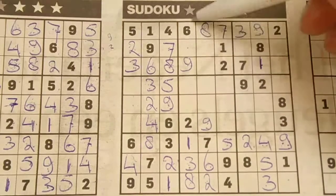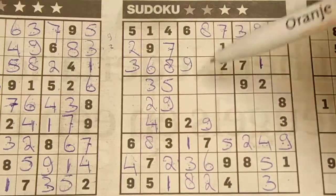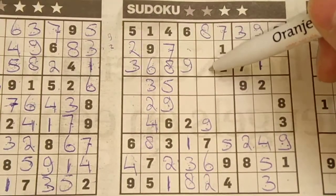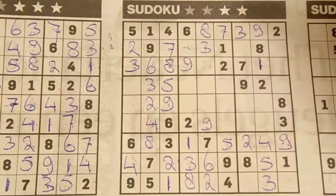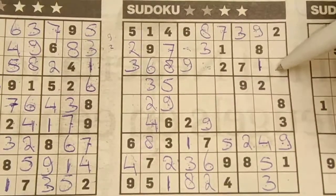3 missing numbers in this big square for the numbers 3, 4 and 5. We have a 3 here, so no 3 there. We have a 3 over there, so no 3 here. 1 box left for the 3 should be here. 4 and a 5 are left. Here in the third row, 4 and a 5.